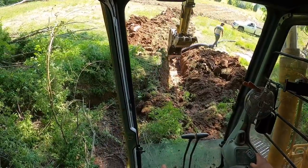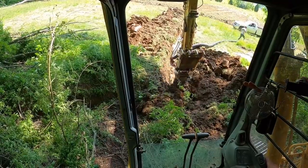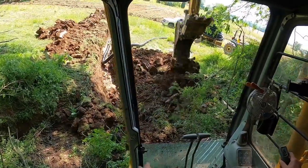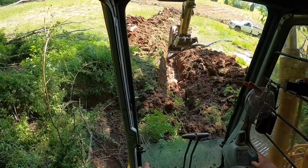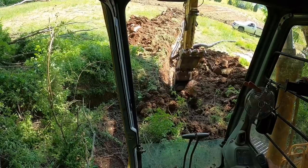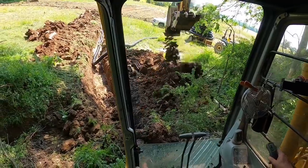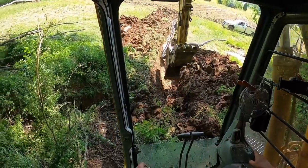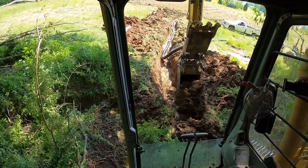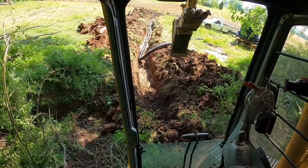Well, I got myself wedged up here in the woods. This is the end of the pipe, right there in that ditch. Hopefully, get myself wedged back out of here. That right there should do her. Let Matt throw a riser in there, we'll backfill that and work our way out.